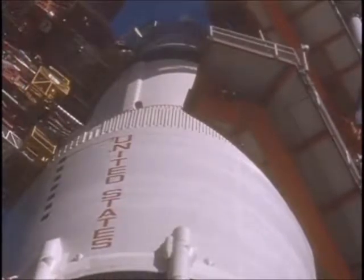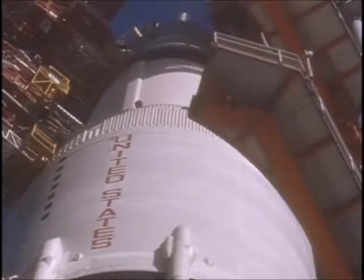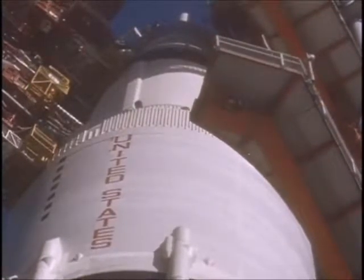This is Apollo Saturn Launch Control. T-minus 1 hour, 20 minutes, 55 seconds, and counting. All still go with the countdown for Apollo 11 at this time.